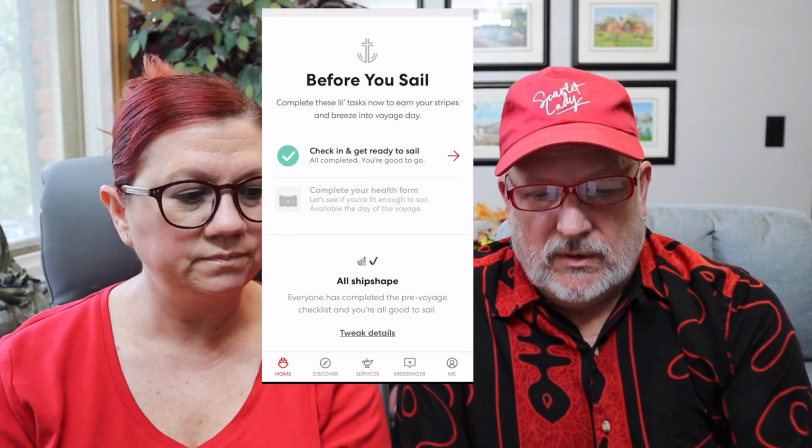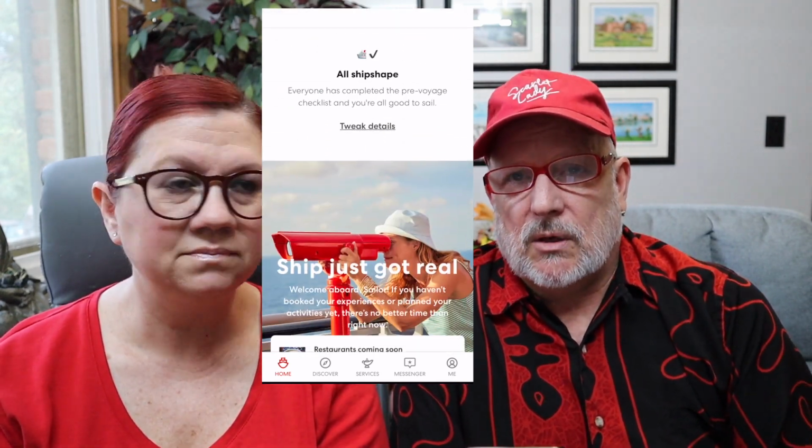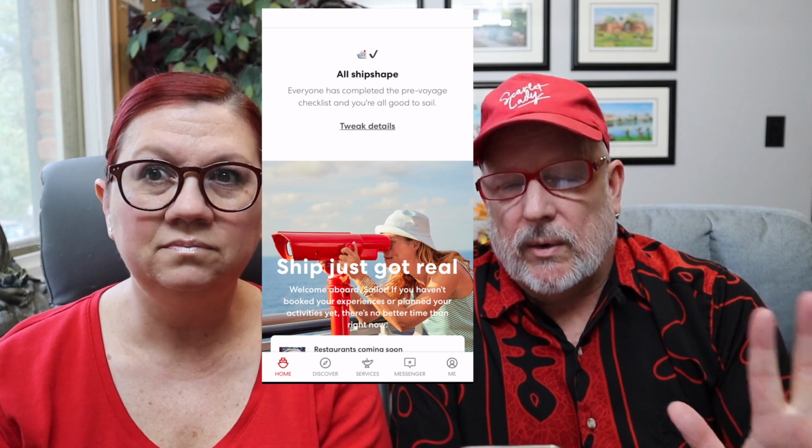Right. They stagger the port arrival time so that the port isn't jam-packed all at once. Then they have you wait in a line to get on the ship, whenever your group goes through. So anyway, after that it says "all ship shape," and if you need to tweak details you can, because sometimes you go, oh wait a minute, I want to change that card number or whatever.